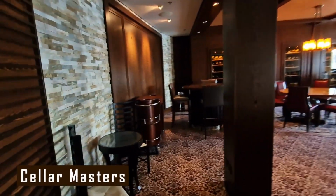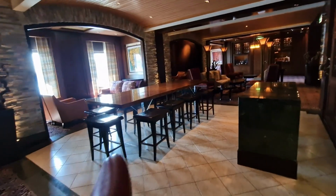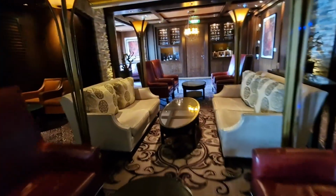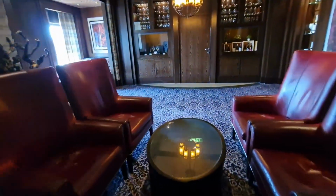Cellar Masters is a wine bar which opens from 12 noon until 12 midnight, although I didn't see much happening in there during the day. You can see there is plenty of comfortable seating and a long table for themed events. You will also be hosted by a professional bartender.